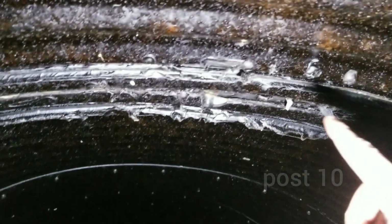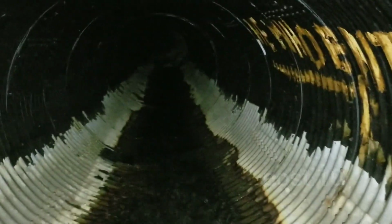See that tar protecting the pipe? I can smell that. But look at the tar. Why is it on the ceiling? Did they put the pipe upside down? That's what it looks like to me. They installed it upside down.